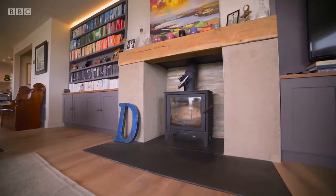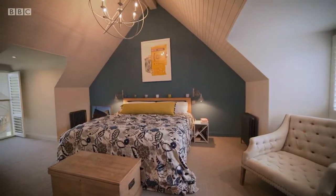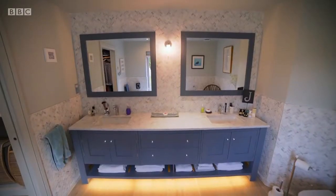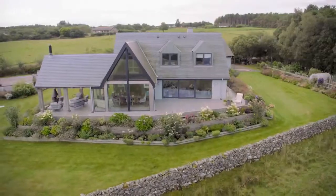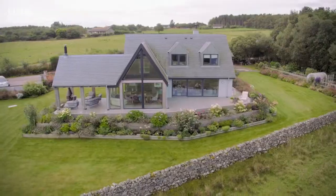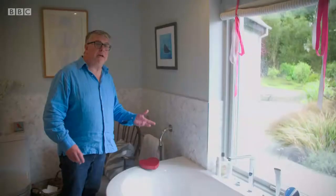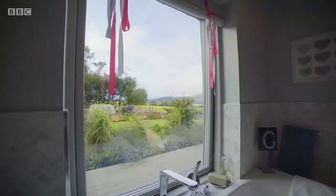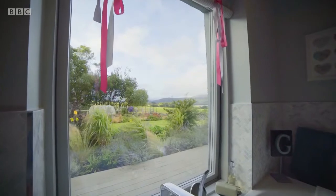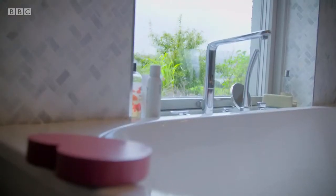This colourful rural home incorporates 4 bedrooms and 4 bathrooms, plus a large wraparound garden, covered patio with log burner and panoramic views. So this is my favourite spot in the home because it may seem unusual as a bath, but it means I can sit in the bath and I can look up the valley or out across the loch over to the mountains. It's just absolutely magical.